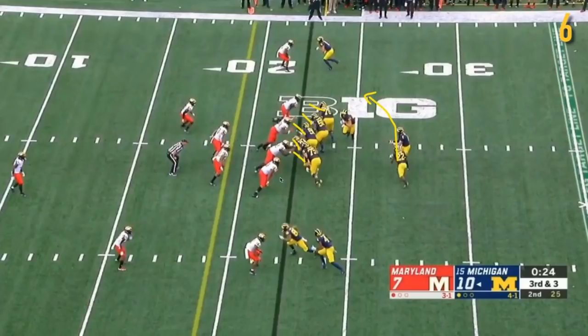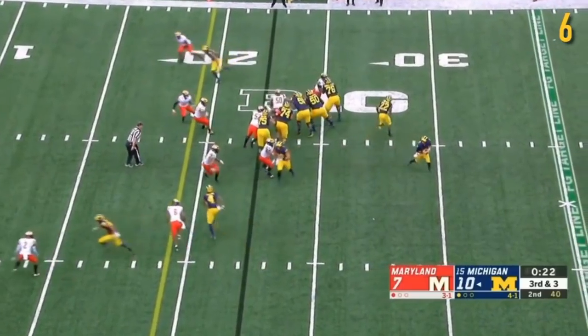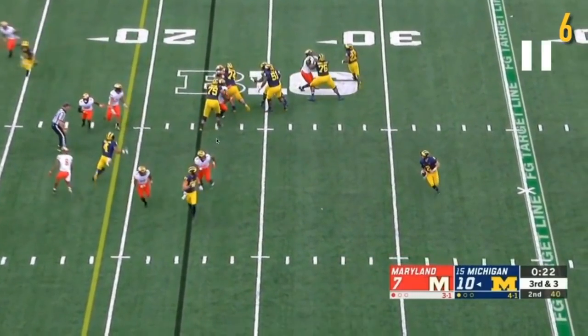The goal is also to hold up this edge rusher by this play action, and that'll allow Patterson some time when he actually does roll out. So you'll see it accomplishes what they want. And Patterson has a lot of room here to kind of operate and go through his read progressions. So good job there.